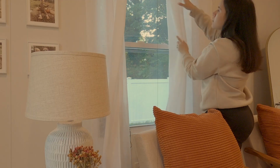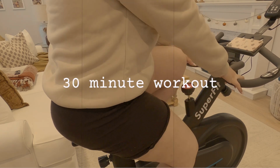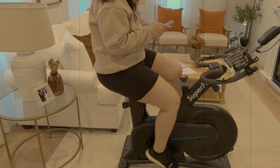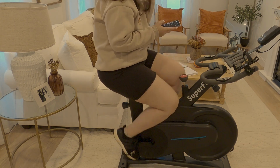I just want to start off by saying this is by no means my everyday morning routine. I set aside this specific morning to do all things fall, all things cozy for you guys, and I really enjoyed this day. So I started off my morning with a 30-minute workout before everybody woke up. My husband was home, so that helped.